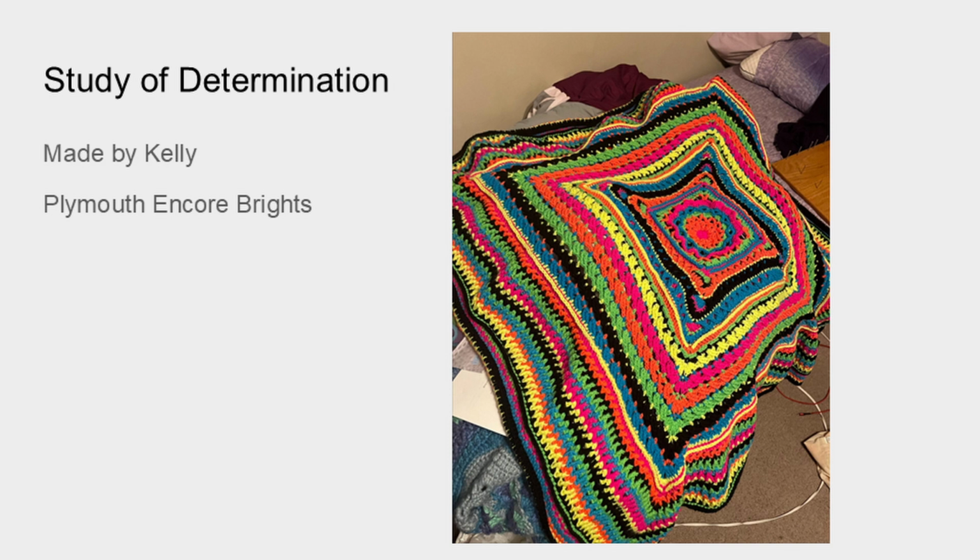I used Plymouth Encore Brights and rolled a dice to determine the color order. I donated it to a silent auction to benefit my favorite convention, Penguicon.